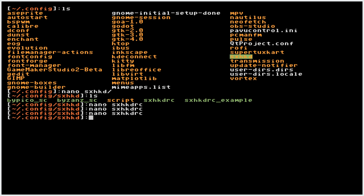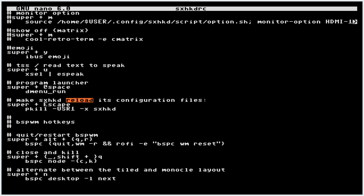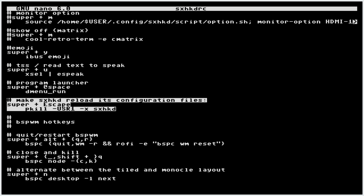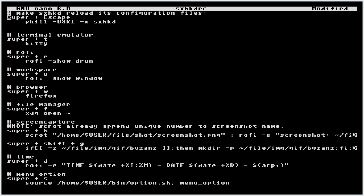I don't think there was anything else I wanted to change, but I wanted to reload. I always forget what the reload thing is, so I'm just going to take this and paste it on top, because that's kind of important. You want to do this when you edit this file. So reload sxhkd. I think that's a better way to just reload sxhkdrc.